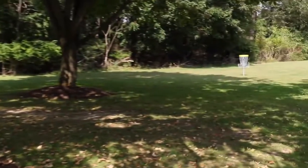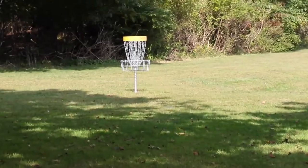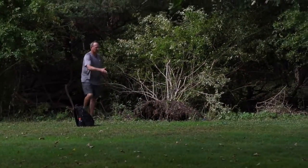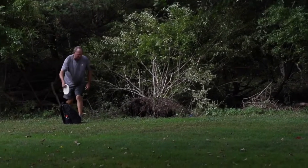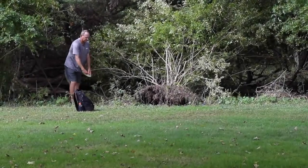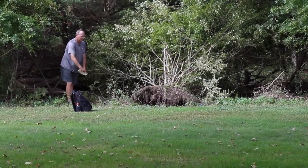And he is pitching up. So from here on the edge, he's going to have an outside look. Yeah, probably at least 50 feet from where he is. This is the long position, right? Yeah, this is in the longest position.